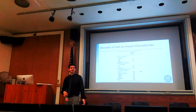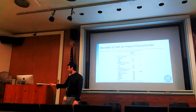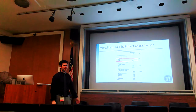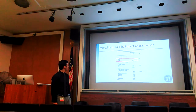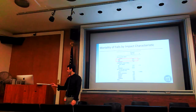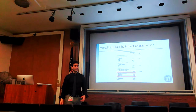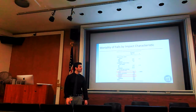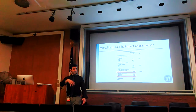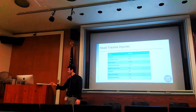slide. This is an interesting slide, just looking at falls by impact. So you can imagine if you hit a hard surface versus a soft surface, it makes a difference. Here you can see hard is almost double soft. And then looking at the body surface, if you hit either your head or your chest, it's the highest mortality than if you landed on your extremities or on your side or your back. So knowing how he hit and looking at the injury distribution will help you understand the mortality.